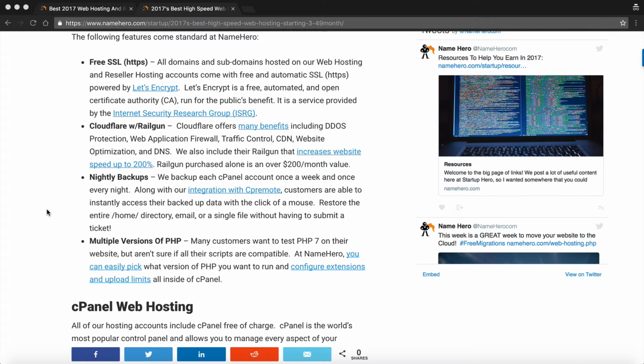Finally, having multiple versions of PHP is very important. PHP 7 is out, but not every application is compatible, so a lot of webmasters want to try and see if everything works. Using our PHP selector inside of cPanel, you can select version 7 and see how it works. Then you can go back to your regular version, 5.6, and not worry about it.